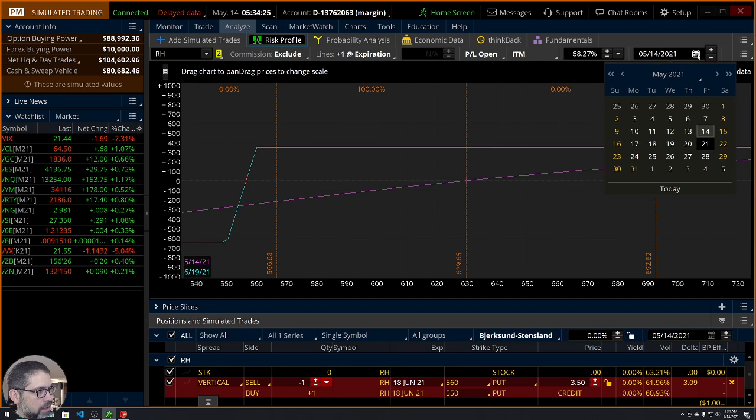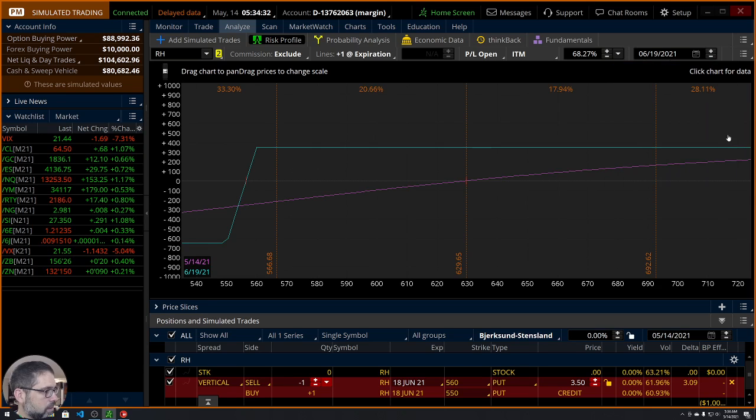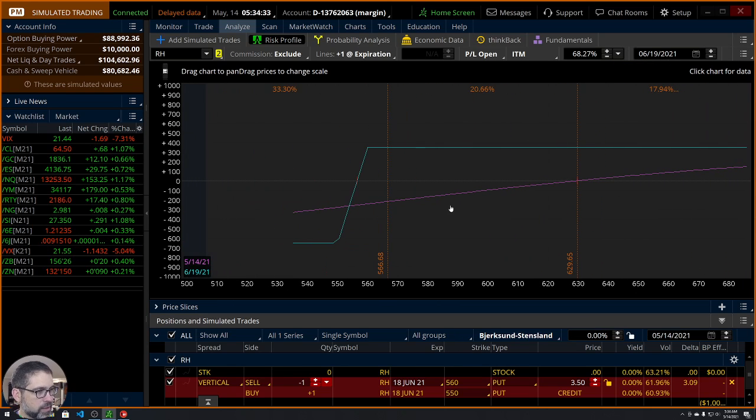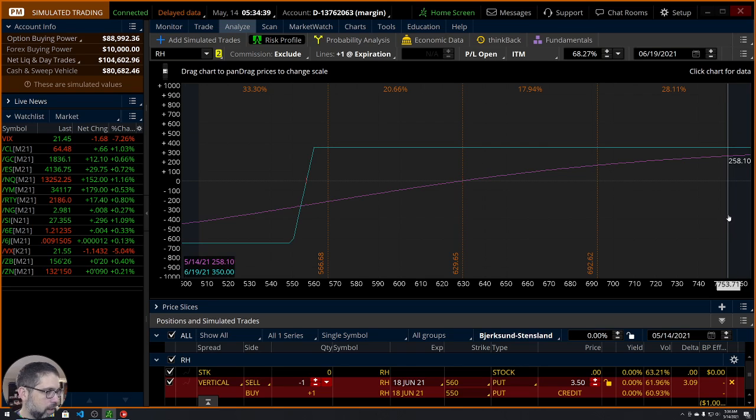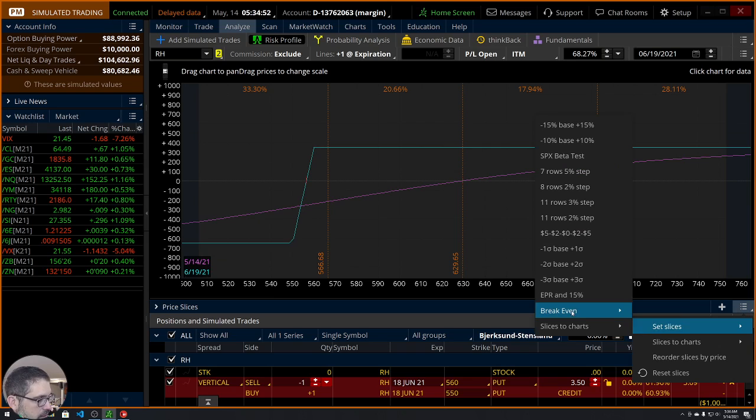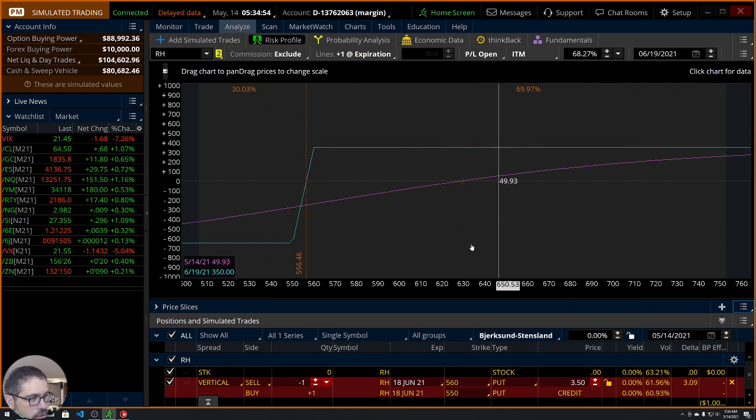Let's click where the calendar is in the top right corner and change it to the expiration date that we see in turquoise in the bottom left. Let's get our expected move near this left edge and drag the x-axis until the expected move appears right about the right edge. I like to see the range in which the market thinks this is going to move, and then I want to set a gold price slice to where the turquoise line crosses the x-axis, which is our break even. We'll set slices to break even on June 19th.